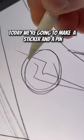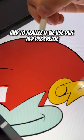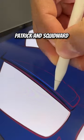Today we are going to make a sticker and a pin. Of course, we need to start with the design, and to realize it we use our app Procreate. As for the sticker, we are going to create a trio of superheroes: SpongeBob, Patrick and Squidward.